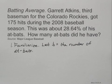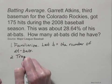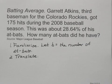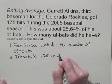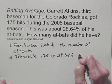And now we'll translate, and let's translate this to a proportion. The second step in our process is to translate. And what are we really being asked here? We're asking this question. 175 is 28.64% of what number?